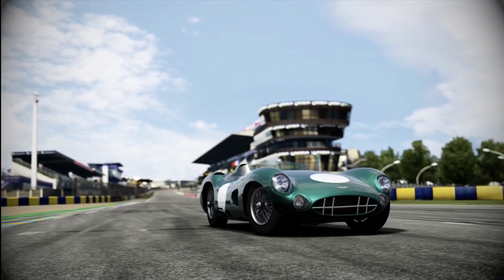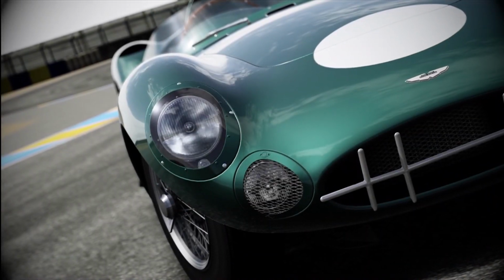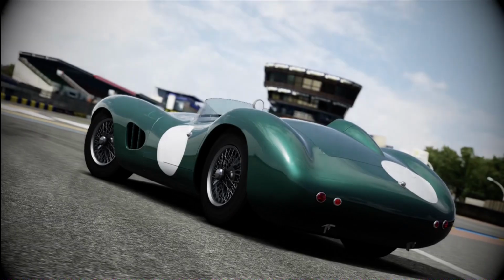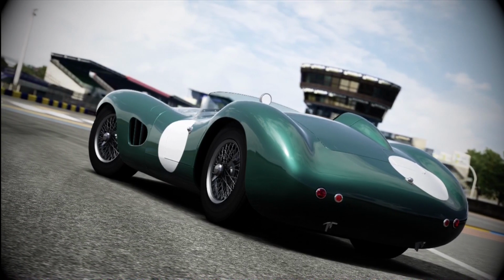And I kind of get it with cars like these. It's a very historic car. It's the only car from Aston Martin ever to have won Le Mans outright. It won in 1959, beat the Ferraris. In fact, Carroll Shelby was driving it. That's the guy who made the AC Cobras and the incredibly powerful Mustangs.